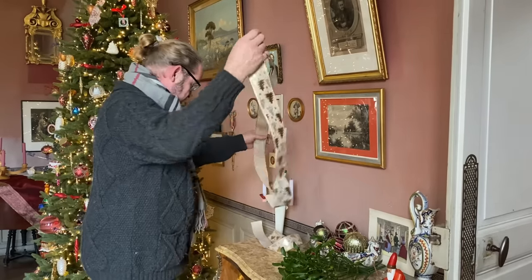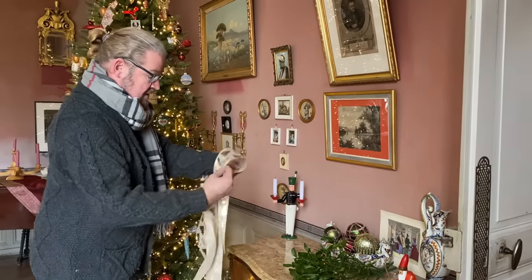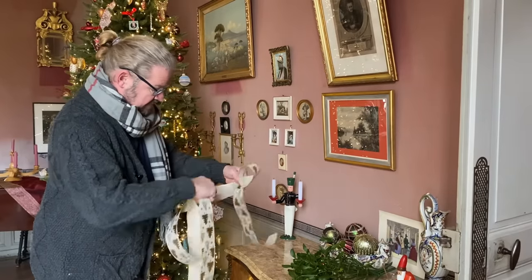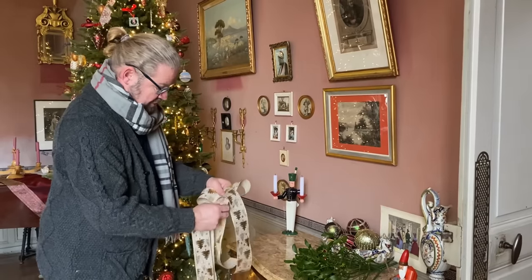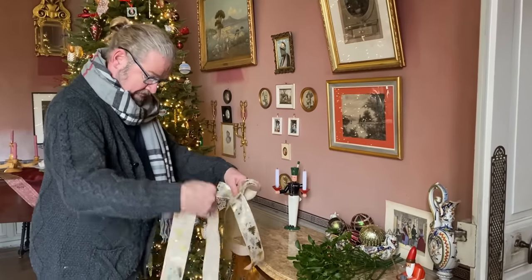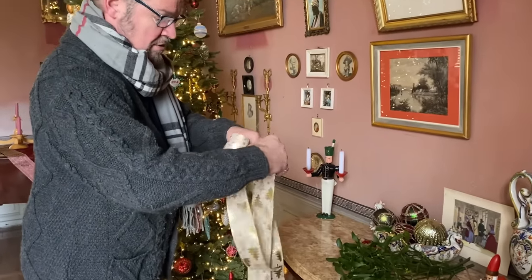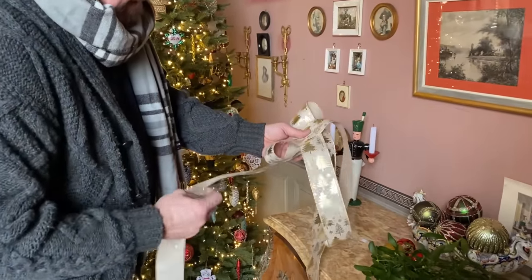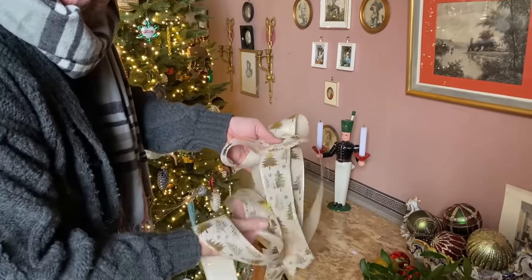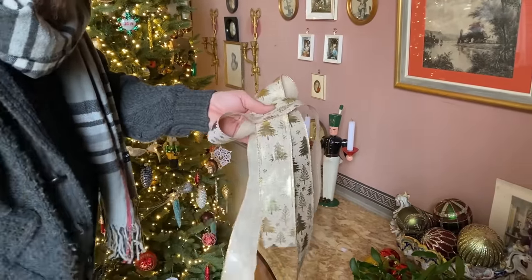So I have two different lengths of the bow. This looks like a very organic fabric, very cute, with trees on it. Christmas or pine trees actually. It's just a pine tree, right? There's no Christmas about a pine tree, really. Unless we make it into a Christmas tree.